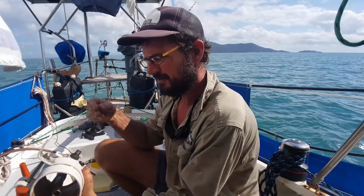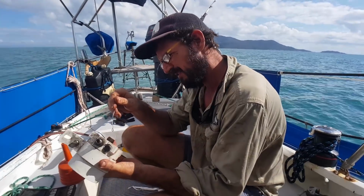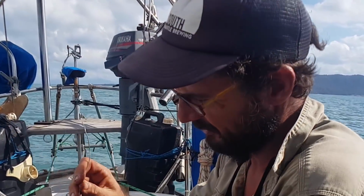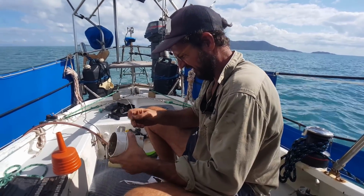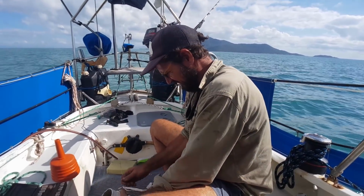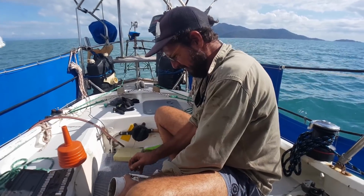Alright, so I'm just going to use a bit of wire now just to poke down in that fuel line, get the last bit of the blockage out. I rounded the end of my wire, not left a sharp edge, because I don't want to score the inside of that. All I want to do is rub down, loosen up any junk that's in there, scrape it out in fact. If I go digging around there with a sharp cut end, I'm bound to score it.